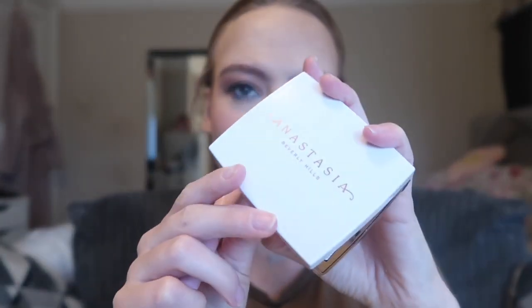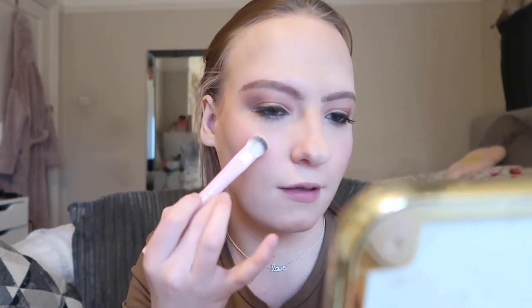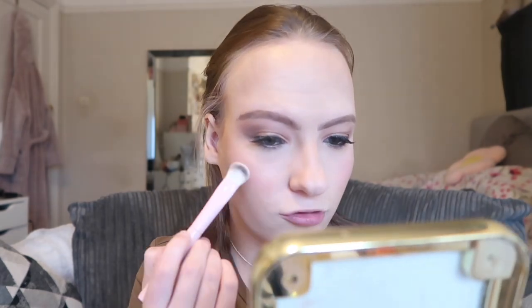I'm putting on my highlighter. For my highlighter, I'm going to be using the Anastasia Beverly Hills highlighter and just the sculpting brush that I used for my concealer at the start of the video. This highlighter is the perfect highlighter and it's golden, and I love a golden highlighter. It's not too golden, but it's also golden when it hits the right light. As you can see, it's like a silvery and golden mix, and I just love that combination so much.